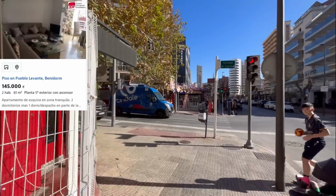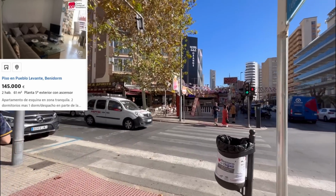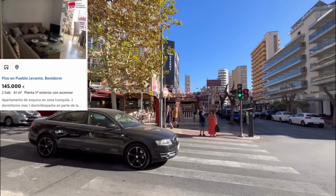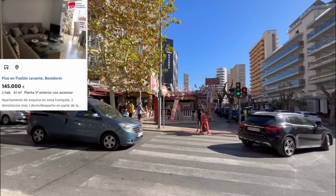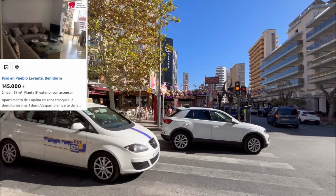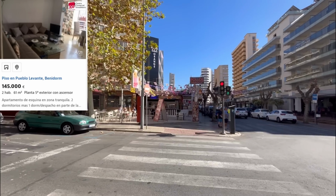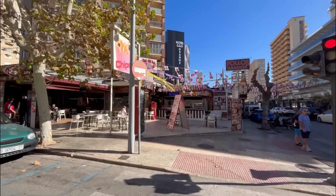The next one is more or less in the same area here, and it's 145,000 euros, but it's two bedrooms, 61 square meters. That's a fifth floor with an elevator. They do have a semi-closed terrace, which you can open up the windows. And since it's a fifth floor, there's not going to be such a big amount of noise coming from all the bars and restaurants nearby.